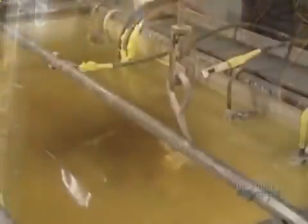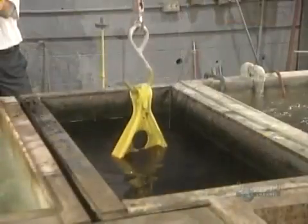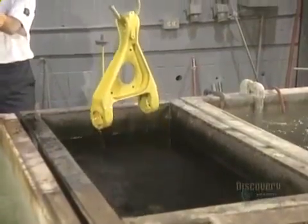The part is immersed for 10 minutes in cadmium, which forms a protective coating on it that will resist corrosion. Then the part is quickly soaked in a weak concentration of chromic acid.